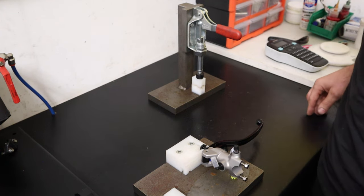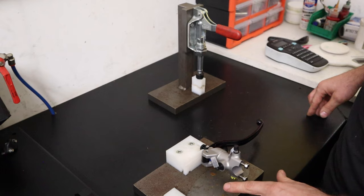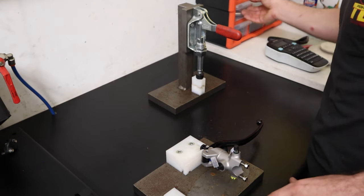So a little change of scenery on the table for you. I just want to take this master cylinder apart and show you a few of the features inside.